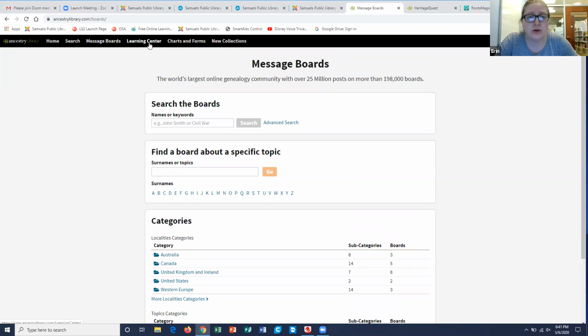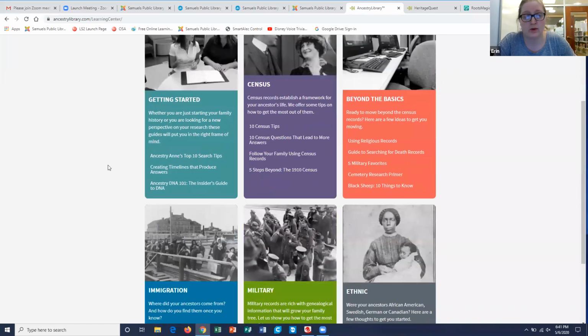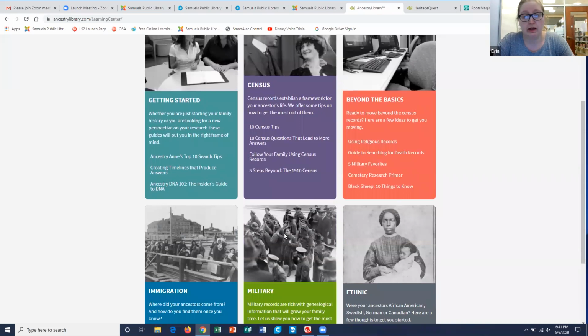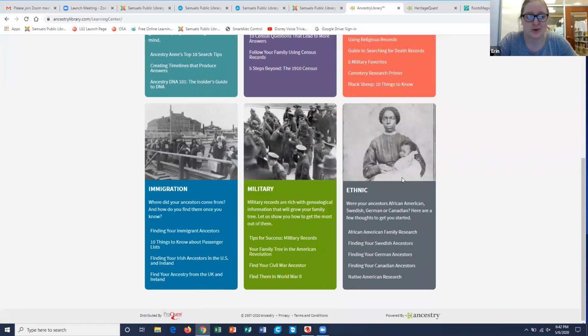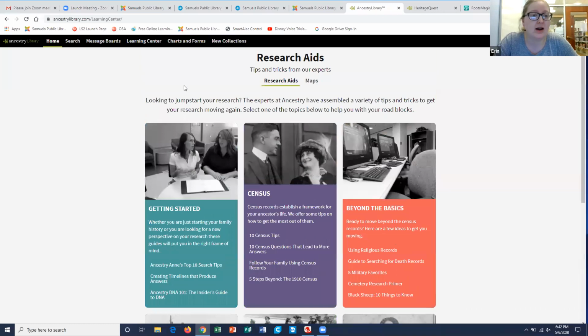Next to that, we have the Learning Center. This is actually pretty awesome. They have different tips and tricks you can use for different categories. They have one if you're just getting started, and if you're interested in using their DNA project, they have some information on that. If you're looking for census records, here's a little bit more towards intermediate use. For instance, the religious records, or a little bit more on military, or this very cool black sheep section. If you have a relative way down the line who happened to have been incarcerated, there are how-tos for figuring out that information. So they have a lot of interesting resources to check out.